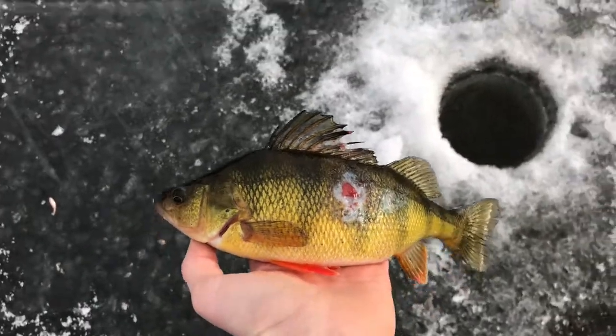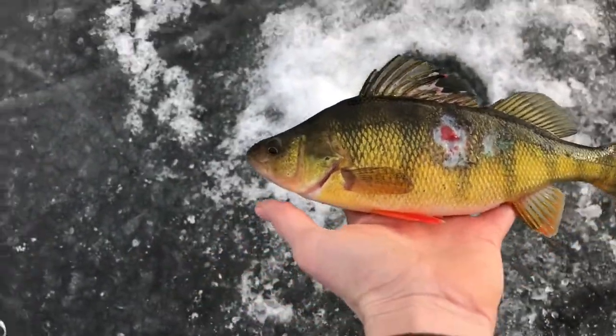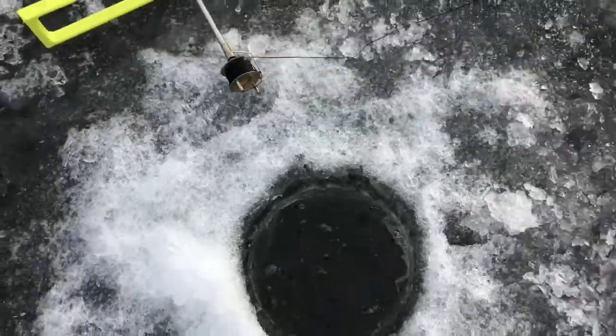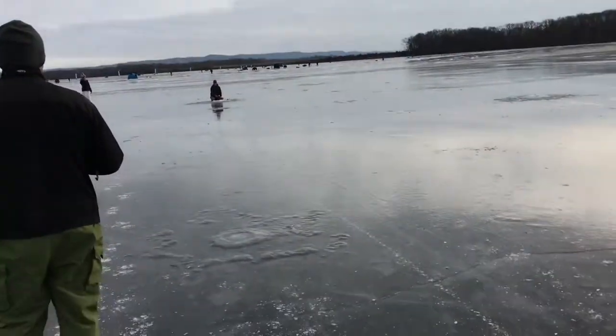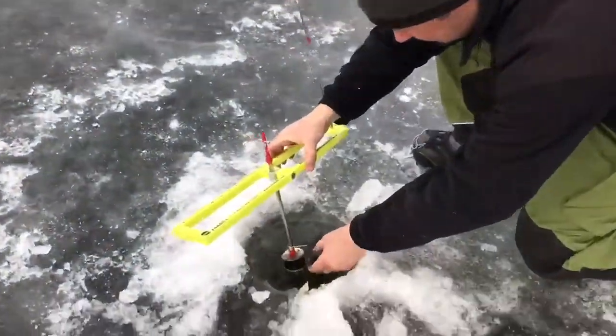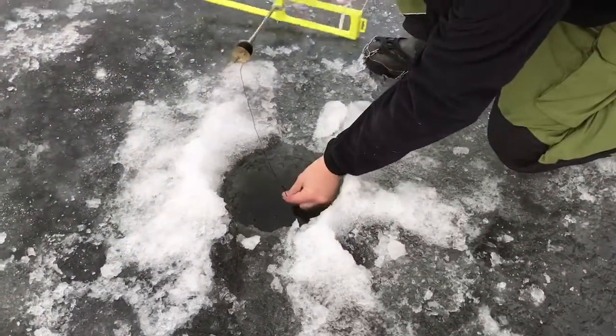Just got one here on the tip-up. Nice, probably 11-inch perch. We just had two go off. Eli missed them. Hey guys, we got a flag.